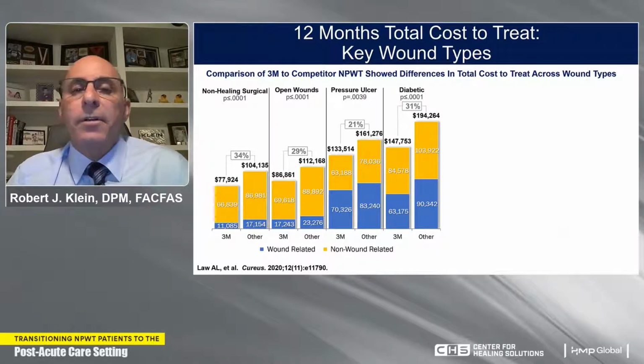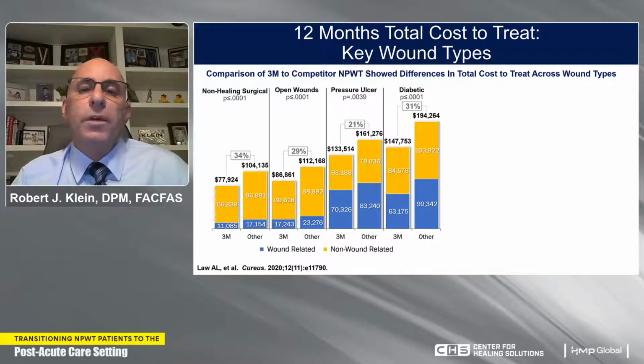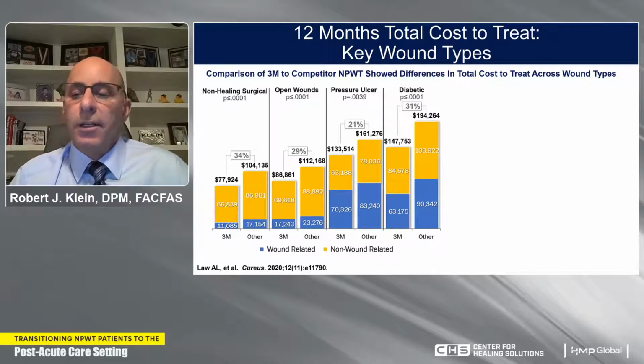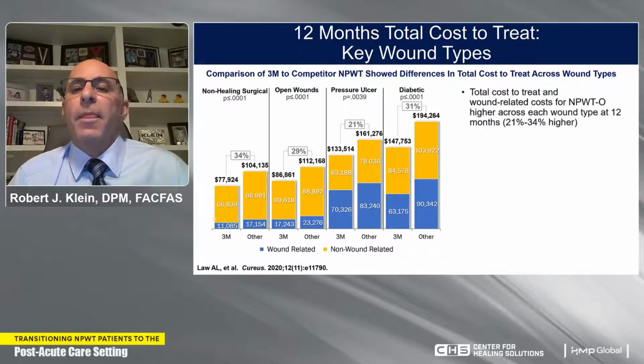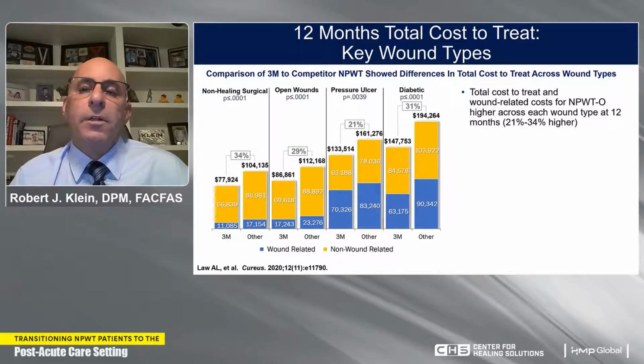Looking at the comparison of the 3M to competitor negative pressure wound therapy system showed differences in total cost to treat across all wound types. The wound types studied included diabetic ulcerations, pressure ulcerations, which were the two largest segments of the study. It also included open wounds and non-healing surgical wounds. And what Ms. Law reported was that the total cost to treat and wound-related costs for NPWT-O was higher across each wound type at 12 months. Depending upon the wound type, it was between 21% to 34% higher.